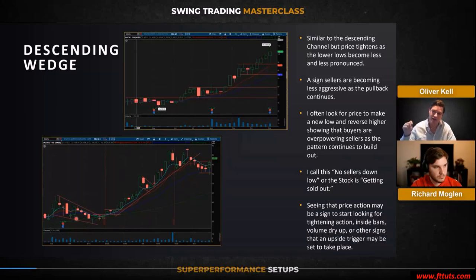So to me, it's like this stock, every time it makes a new low, buyers come in and they support it. Now, they're not quite ready to take it higher yet, but they're showing that on the lows, they're accumulating stock. And that's what I'm looking for in these descending wedges: when price gets to the lows, sellers aren't able to overpower the buyers. I call that no sellers down low, or the stock's getting sold out. Or something I say is, it's being stubborn to the downside.